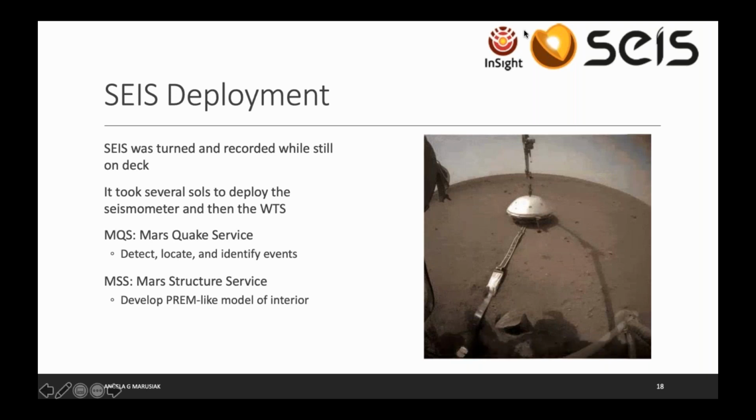Since that happened, there are two main groups that have really been at work. The Marsquake Service is the group that detects, locates, and tries to identify, and works with the other team members to figure out where these events are coming from. It's always exciting when you get an email from them because InSight has detected something. There's also the Mars Structure Service. This is the team that will be focused on developing that PREM-like model for the interior, so that we can see a one-dimensional model of what Mars looks like.